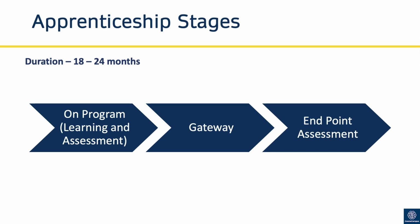And the grade that you receive in this stage is what goes towards your apprenticeship qualification and the grade that you actually get for that. Your competence isn't determined based on the on-programme phase, it's solely based on the endpoint assessment. And in this stage, you'll be allocated an independent endpoint assessor who has had no prior relationship to you before that stage to complete those assessments.